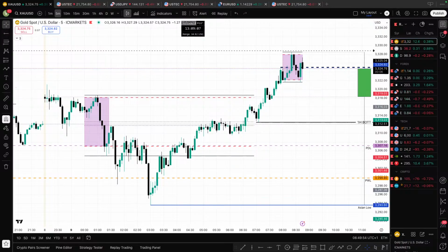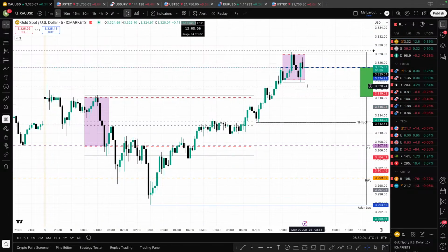This morning was rubbish, not going to lie. The ORBs, I think the gold ORB didn't fail yet, but it doesn't look very good. It almost failed, it's just a couple of pips away. I'm going to see if there is something interesting on the DR, and that's it.